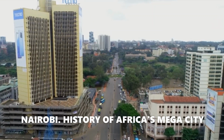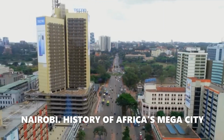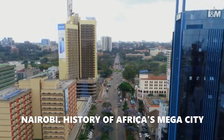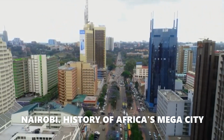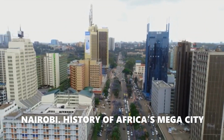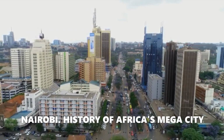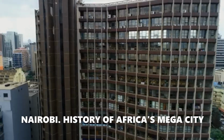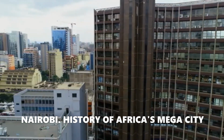Looking at Nairobi, Nairobi is the city and the capital of Kenya. It is situated in the south-central part of the country, in the highlands at an elevation of just over 1,680 meters. The city lies about 480 kilometers northwest of Mombasa, which is Kenya's major port on the Indian Ocean.